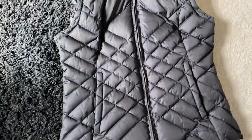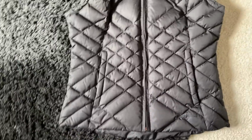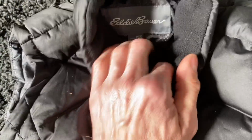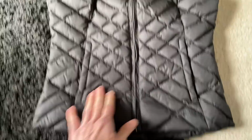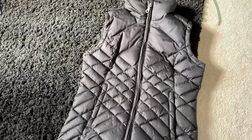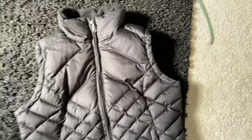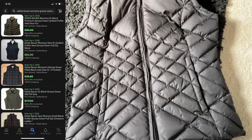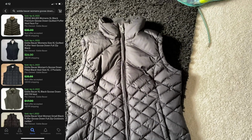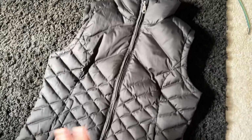Next was Eddie Bauer women's. This is just an essential vest. Can probably wear this in the springtime. The size is a PXS, but it's goose down. It's in excellent condition and it's very light. So when you're paying by the pound at the bins, this just makes sense to pick up. It is very clean. Contrary to popular belief, you can get tons of very clean inventory at the bins, just as much as you will items that need to be cleaned up. So this was a good find.